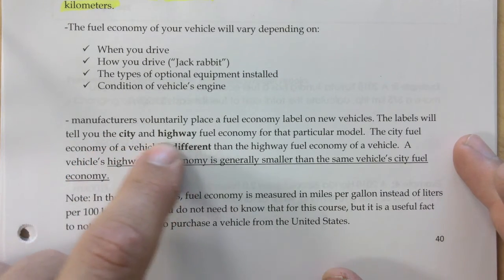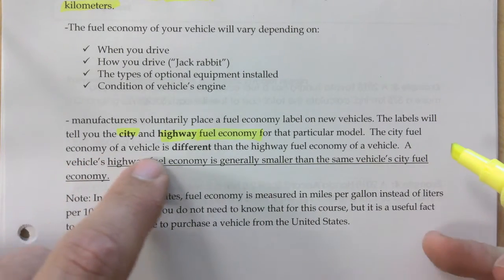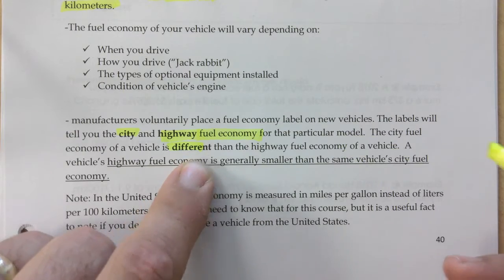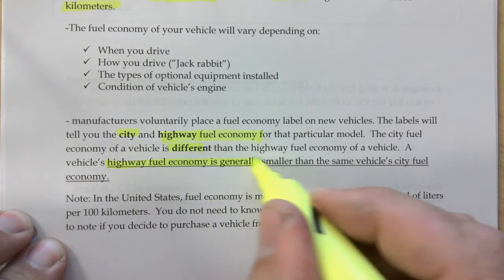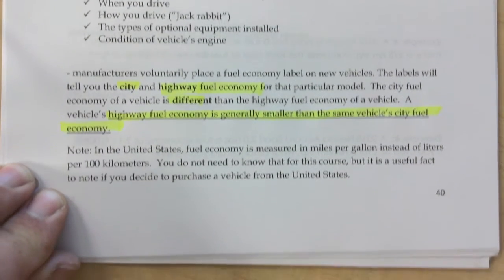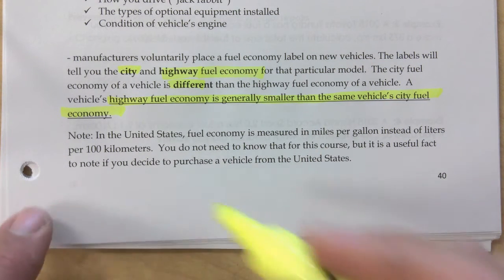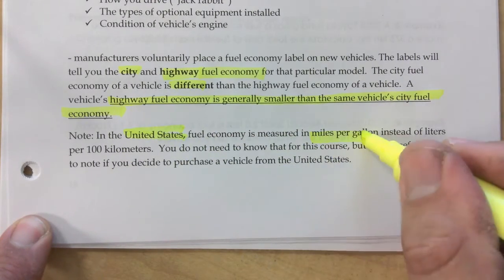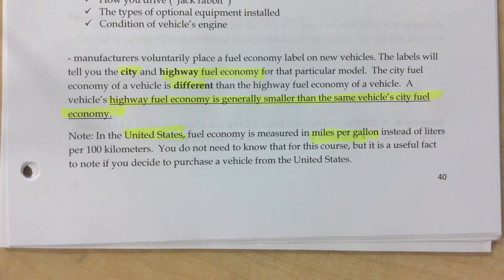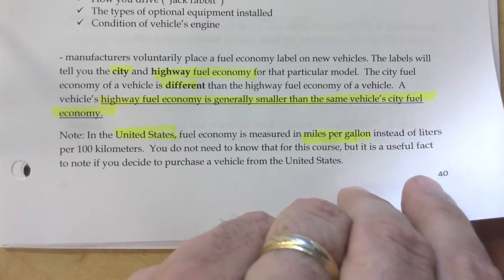So there's city versus highway fuel economy. The city fuel economy of a vehicle is different than the highway. And here it is: highway fuel economy is generally smaller than the same vehicle's city fuel economy. No surprises there. Just a note, in the United States it's miles per gallon. So you can easily Google it. If you're buying a vehicle from the States and it says this many miles per gallon, just translate it and you'll know the liters per 100 kilometers. No big deal there.